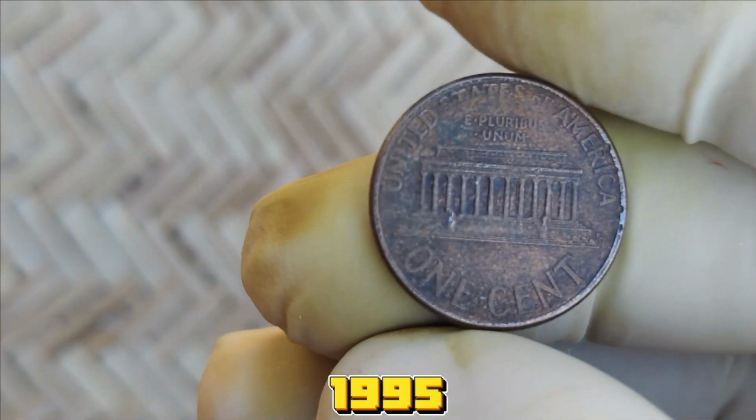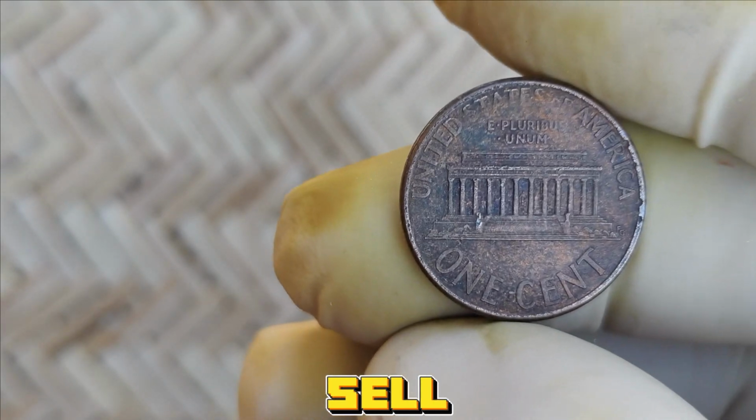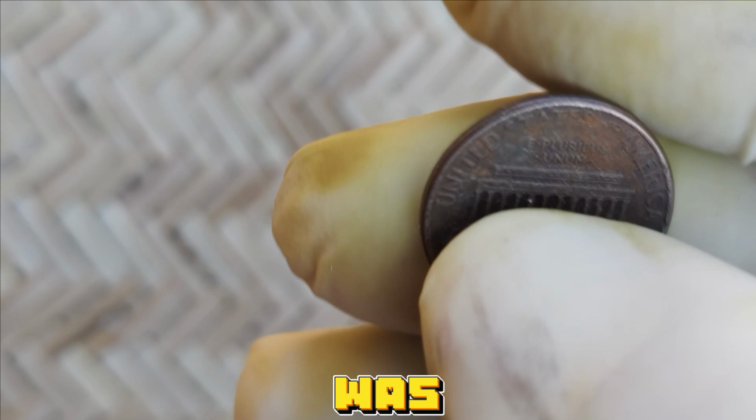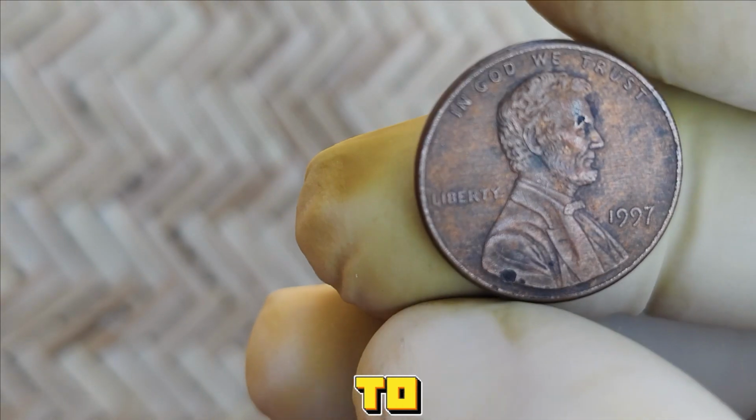While a regular 1995 double die penny can sell for hundreds or even thousands of dollars, the rarest Ultra Lincoln penny version was confirmed by numismatic experts to be one of a kind.